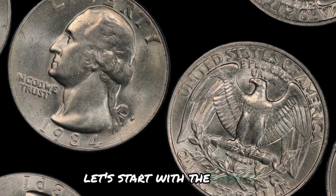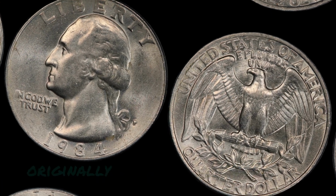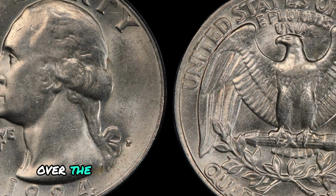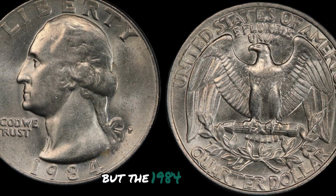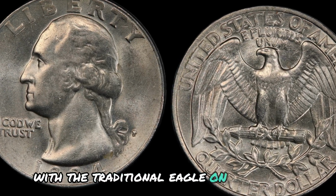Let's start with the basics. The Washington quarter series has been an American classic since 1932, originally minted to commemorate the 200th anniversary of George Washington's birth. Over the years, the design has undergone minor changes, but the 1984 quarter still features Washington's iconic profile on the obverse, with the traditional eagle on the reverse.